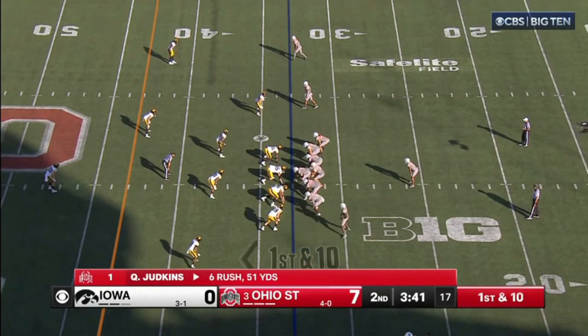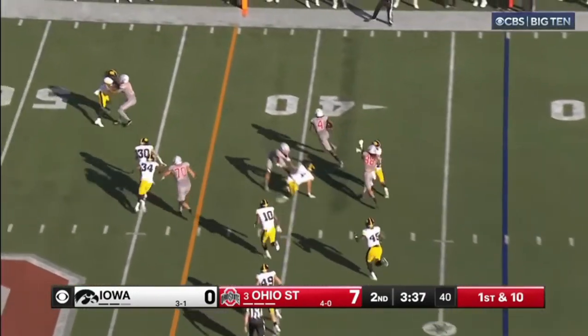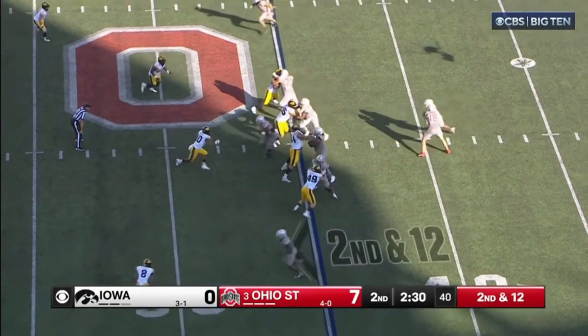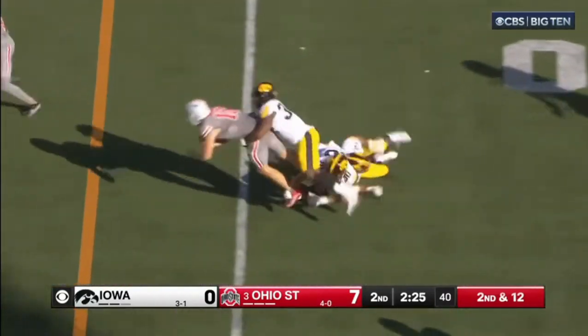Here's an end around to Smith. Jeremiah Smith weaving his way to the sideline. And Howard's going to keep it. Will Howard broke one tackle.